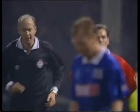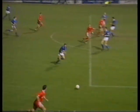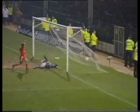Maskell's 17th goal of the season, and frankly, it's looked on the cards for the last 5 minutes. That is superb football. Great cross, there he is. Bang, in you go.